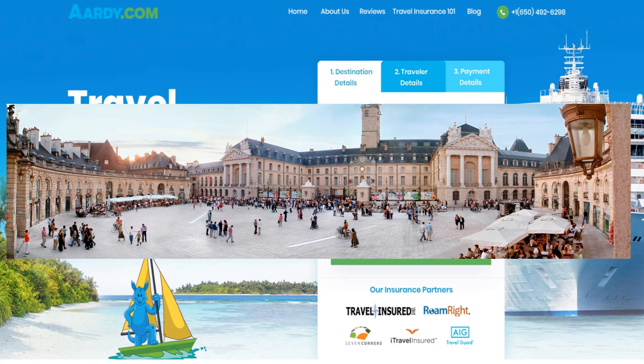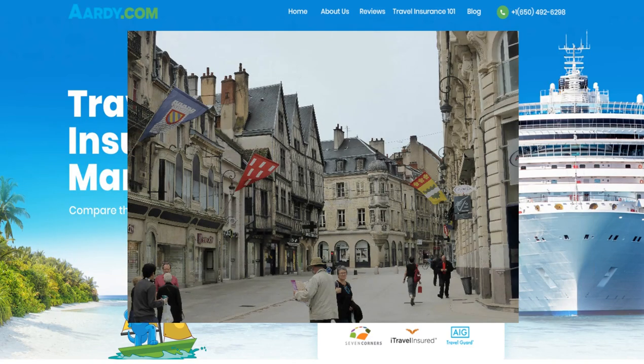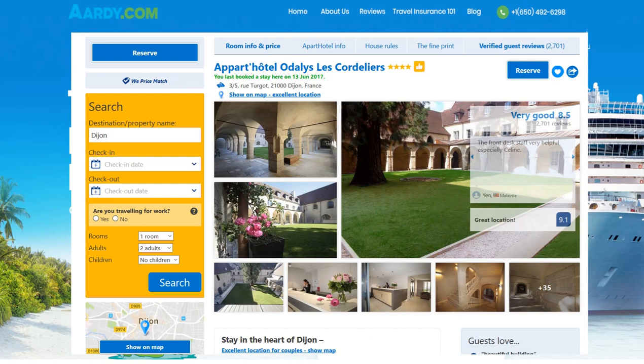Dijon is the capital city of the historical Burgundy region of eastern France and one of the country's principal wine-producing areas. It's known for its vineyard tours, autumn gastronomic fare, and building styles ranging from Gothic to Art Deco. It is a truly beautiful city to visit if you get the chance.